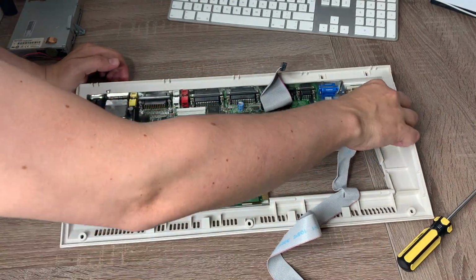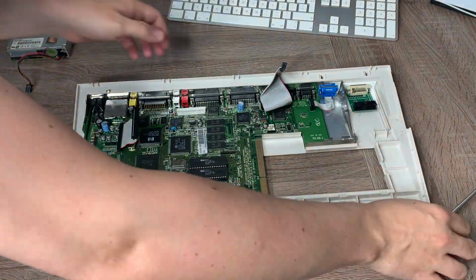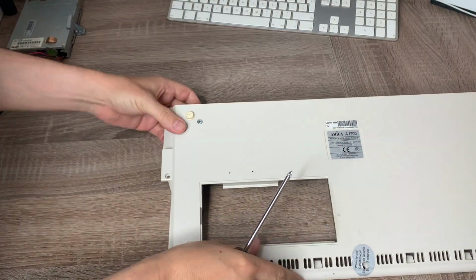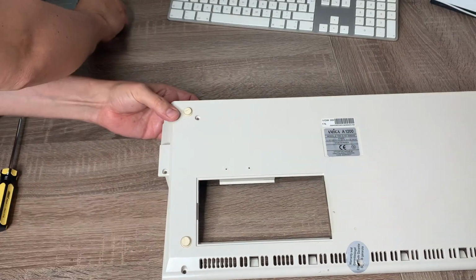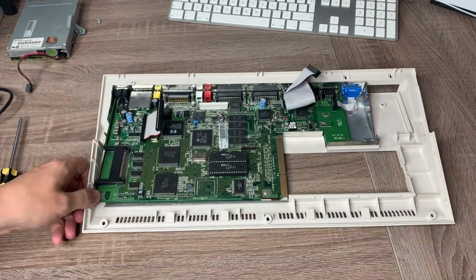Now, I did mention before that I used to have an Indivision AGA scan doubler in there. I did a video on that a few years ago. I removed that recently and never got round to taking the DVI port out, so we'll just do that quickly now. And now, the A1200 is ready to receive the Warp 1260.